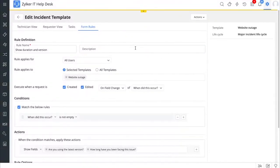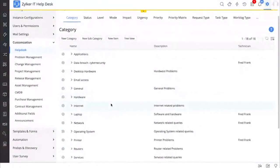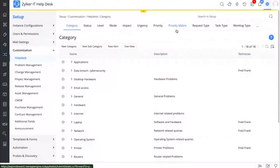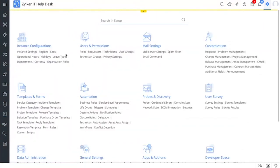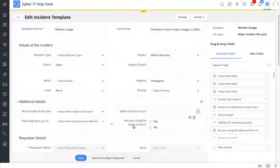And now that we have seen how you can make your forms dynamic, let us also have a look at the customizations to ensure that you collect the right kinds of details. For that, under Setup, you can go to Customizations and you can go to Help Desk. And here we saw that you can collect different kinds of details, right? You can collect the impact, the urgency, and so on. But you can also ensure granular and fine-grained access to your fields right at the template level.